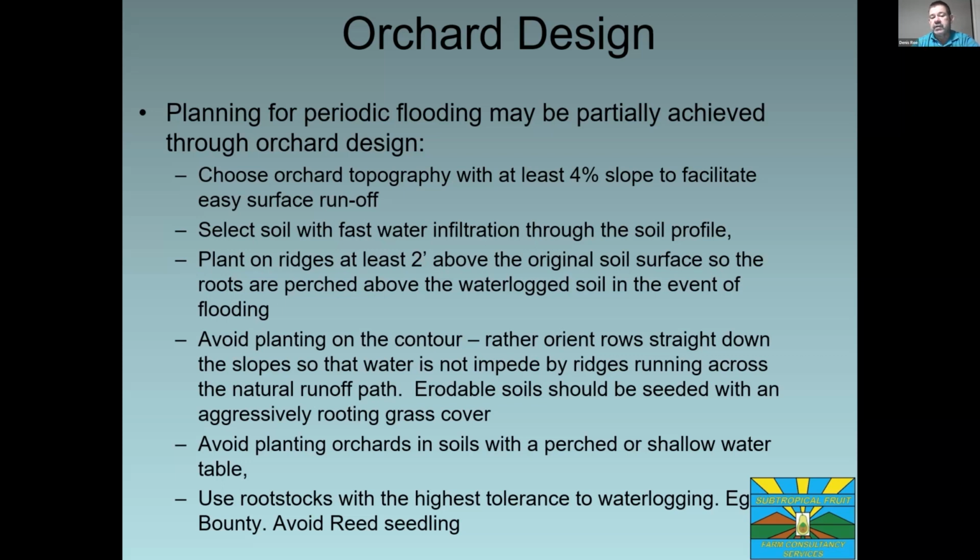Avoid planting orchards in soils with a perched or shallow water table, because this will just rise as the flooding starts to occur. The water table rises immediately, and your trees drown immediately. Then try to use rootstocks with the highest tolerance to waterlogging, for example Bounty. I have some clients with orchards on Reed seedling. Avoid this rootstock at any cost. It's just a useless seedling rootstock.